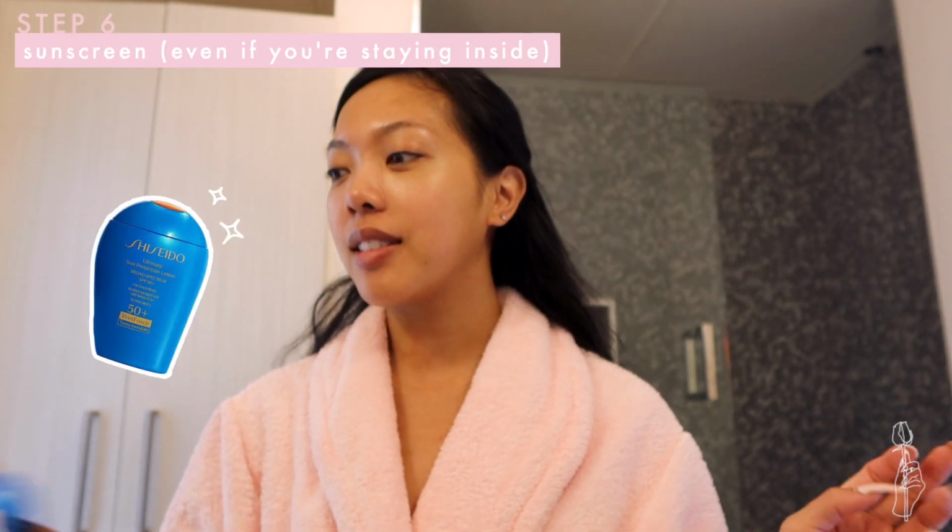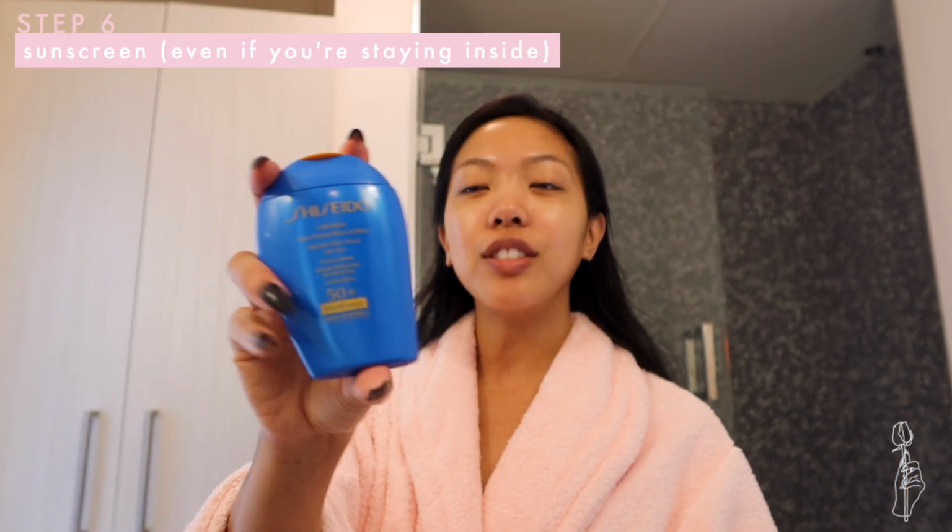Your neck does age, so even though you take care of this, you also gotta take care of this, right? All right, so my last step is, of course, sunscreen. The sunscreen that I use is Shiseido's SPF 50. My friend Tiff showed me this one. She's like, this is my favorite sunscreen of all time.